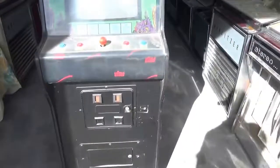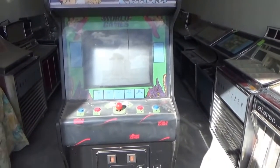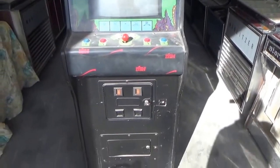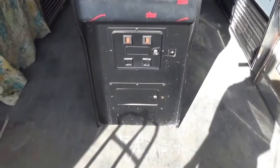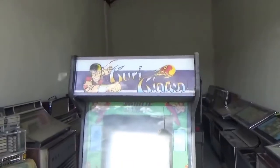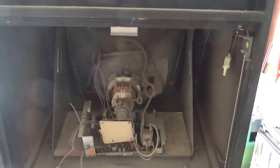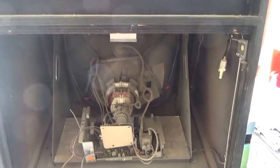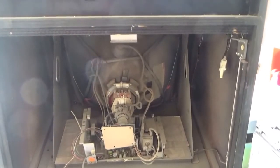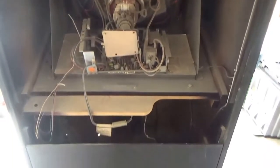Now, video games, real quick. This is a kit game, and it is in either a Joust cabinet or a Robotron. I couldn't find any markings inside. It does have, I imagine, a JAMMA board, but it doesn't have any markings as to whether it was a Joust or Robotron. I'm leaning towards Joust. Could have been a Stargate, actually, come to think of it.